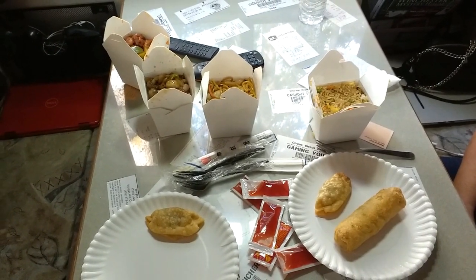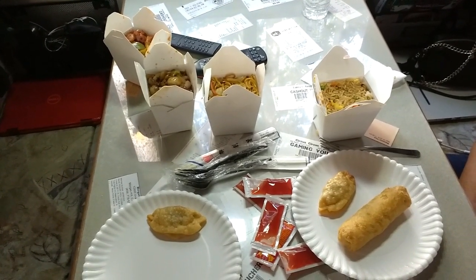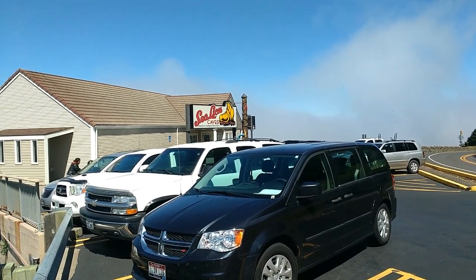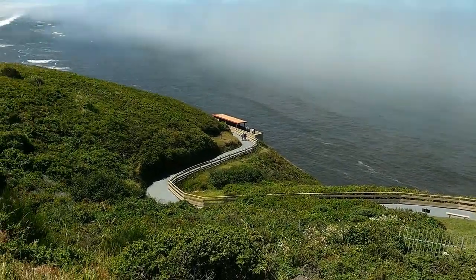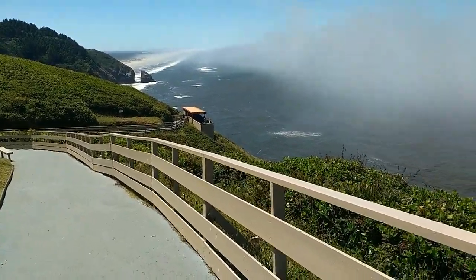Really enjoyed today. We just got back from Safeway, and they have a deli there that is awesome. So for $9.99, we got all this Asian food. We've come out to the Sea Lion Caves. Wow, look at that coastline. Heading down to the lookout, see if we can see some sea lions.